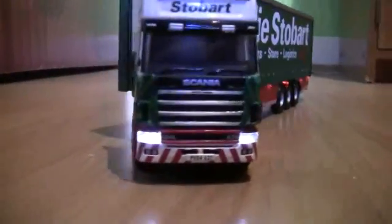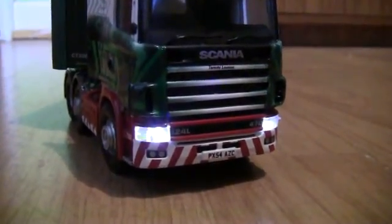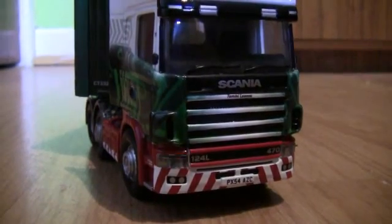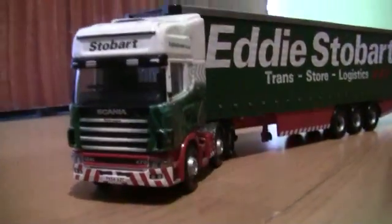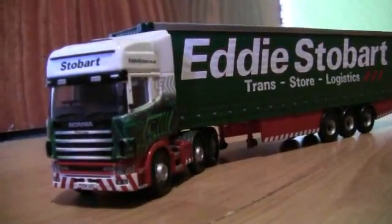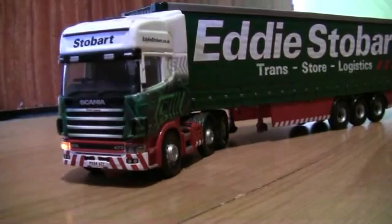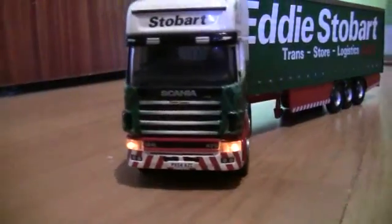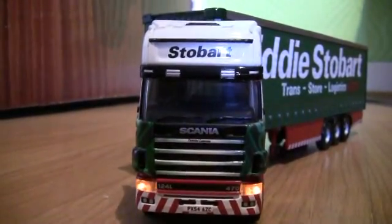So as you can see now, we've also got the indicators on, if the camcorder's picking that up. I'll knock the lights off so you can see that a bit better. The engine's just gone off again, so as you can see, we have indicators on both sides, like so. I'll just see if I can get the hazards to come on by pressing. There we go. So that's the hazards on for you.